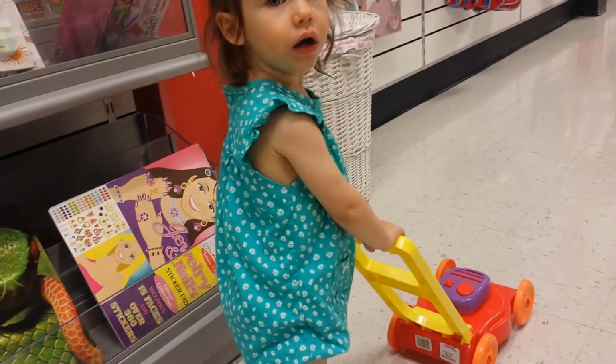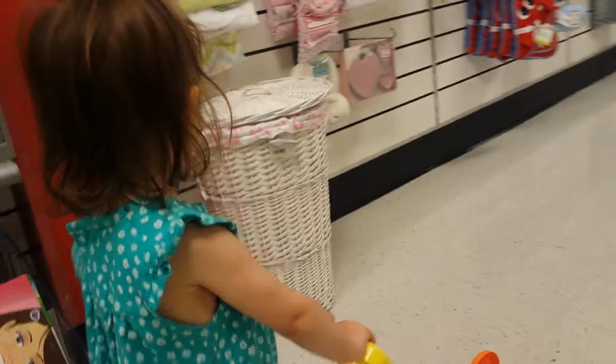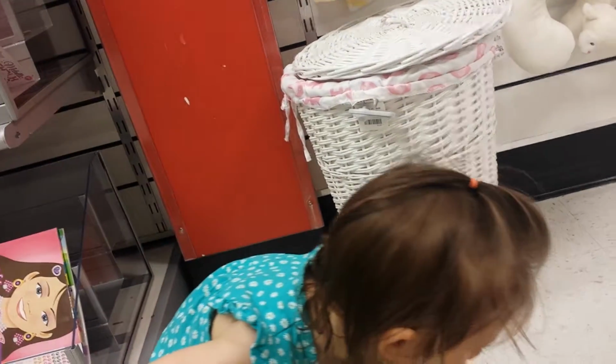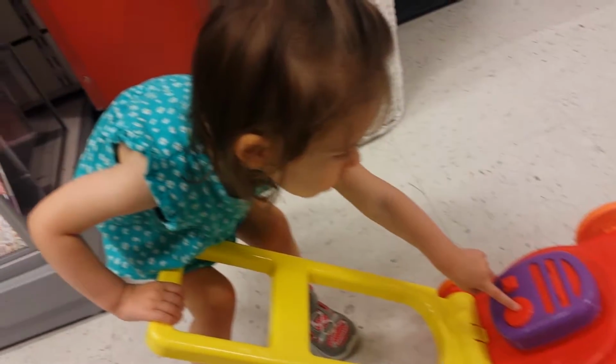Isla, what color is that lawnmower? Yellow. Is that yellow? Yes. Yellow. That's not yellow. That's red, and then the handle is yellow. Yellow. Yellow.